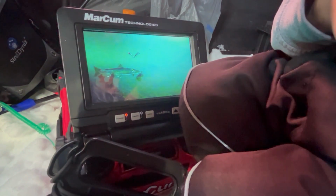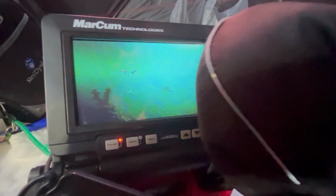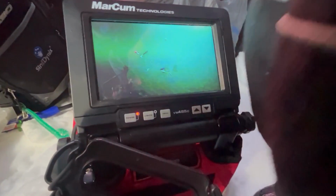Oh. Here he comes, here he comes. Come on, Splake, come on. Oh no. Come on, Splake. Okay, back up so I can see the camera a little better. Here he comes, he's coming. Hold it still.